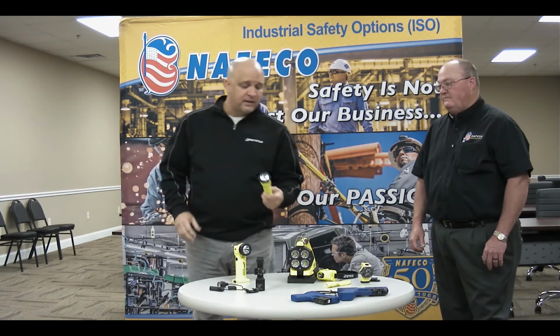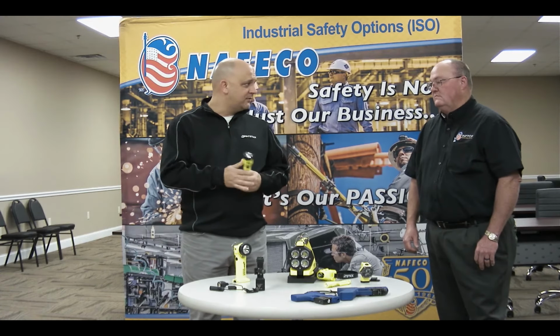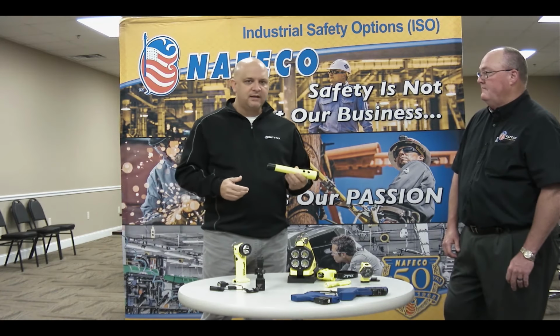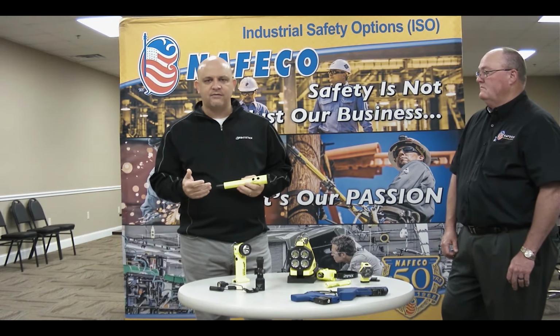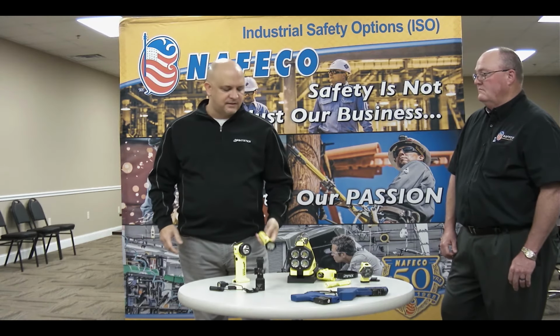One other thing I want to point out on this is it's a glass-filled nylon polymer, and it's super lightweight. I don't know if you can tell how lightweight it is. Very strong. We make it in, not this version, but other models of this, in an aircraft aluminum, but because of the intrinsically safe side of it, this one does come in that glass-filled nylon polymer.